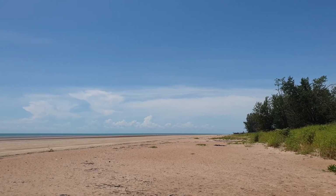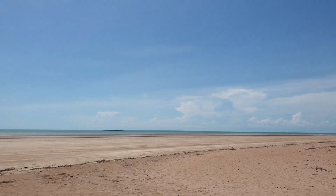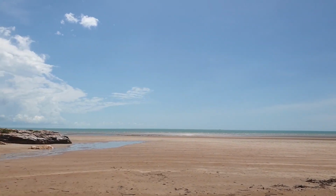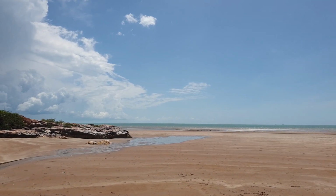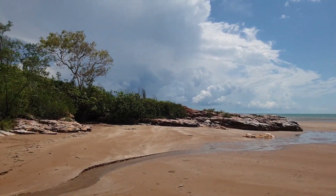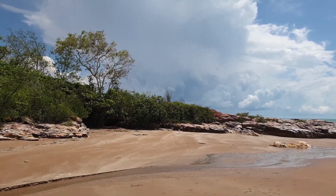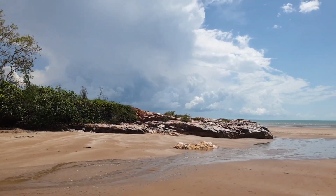So here we are at Casuarina Beach. Beautiful, clean, white sands, and being tidal, later on this evening, this is where the water will come to. I think we're looking at 7 or 8 metre tides right now. It's a little creek giving a little bit of runoff onto the beach right in front of us.